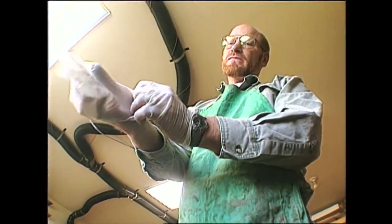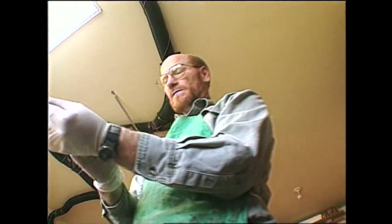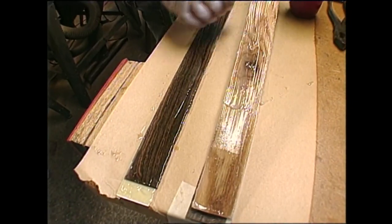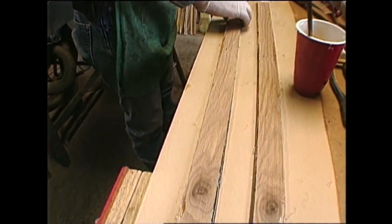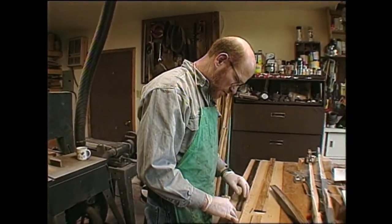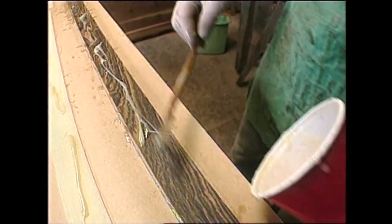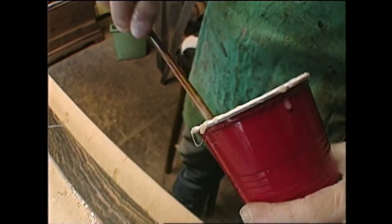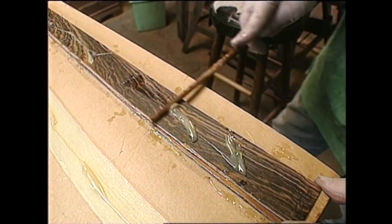This attitude is easy to understand when you consider the time and patience that goes into each step of the process. Now, Nick will join multiple layers of wood strips with glue. Stack that one in there. It's real important that every surface that touches gets glue. You can't just glue one side and then stick it together. Every single surface has to have a coat of glue put on it.